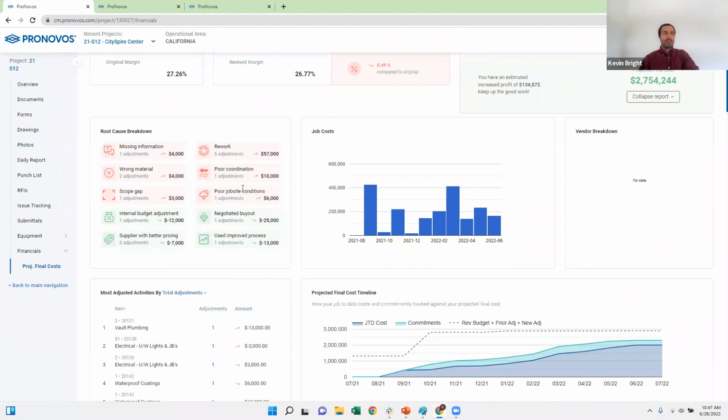Equally important to keeping track of why things may have gone wrong on a job site is what went well on the job site. Did you save money in a way that you weren't anticipating? Did you use a better process? Did you find a supplier with better pricing? Those things are equally important to capture on the job site so you can carry it over to the next job site and really capitalize on those gains that you're seeing on an individual project.